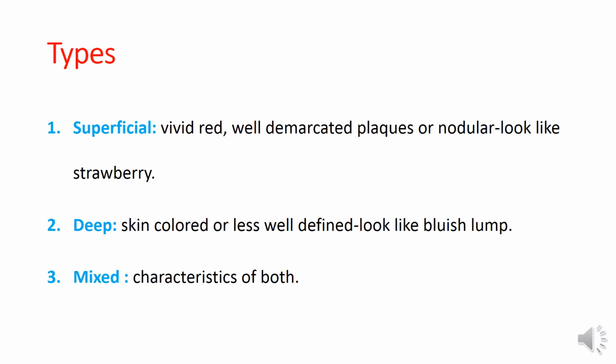There are three types of infantile hemangiomas. First is superficial, second is deep, and third is mixed, both superficial and deep. Superficial hemangiomas are vivid red, well demarcated plaques or nodules that look like a strawberry. Deep hemangiomas, how deep you don't know, are skin colored, less well defined, and look like a bluish lump. The third one is mixed, with both qualities.